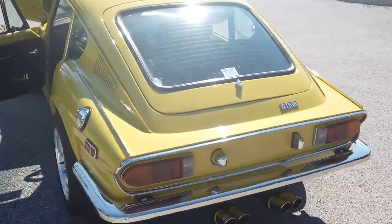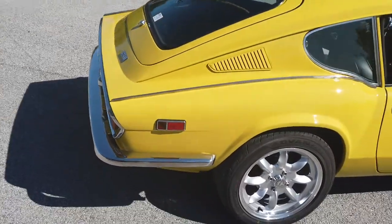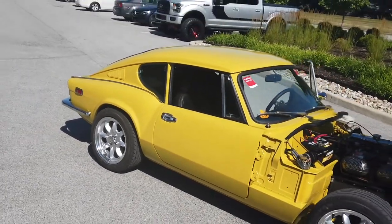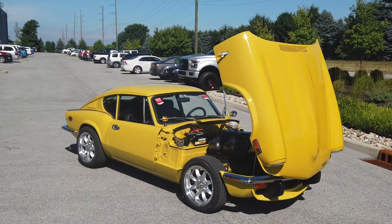Triumph features those quad center exit exhausts that look great and give this car a real sporty exterior styling. You can see that yellow really pops out in the sunlight. We've got over 100 photos of this vehicle on our website.